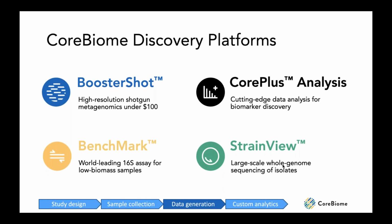So at CoreBiome, we offer a variety of microbiome profiling services. This includes both 16S and shotgun approaches. We offer both deep shotgun and also this approach that we call booster shot, which is a shallow shotgun sequencing approach that we've pioneered that allows you to get high resolution microbiome data in a cost-effective manner. So a couple of years ago we announced the first metagenome for under $100.